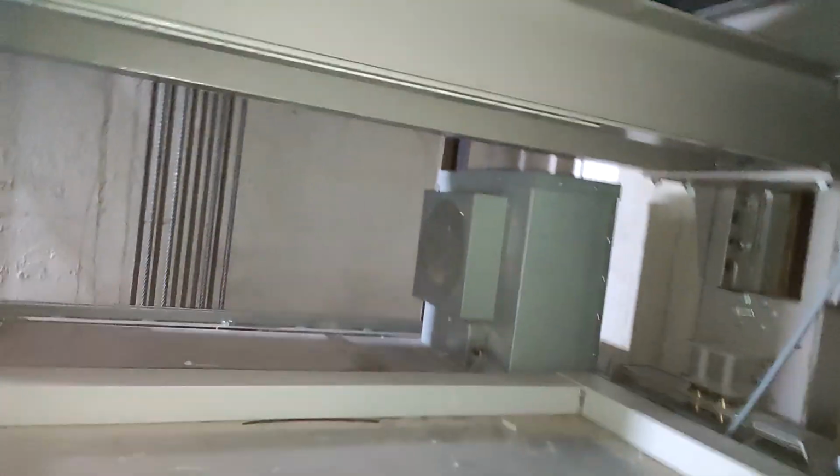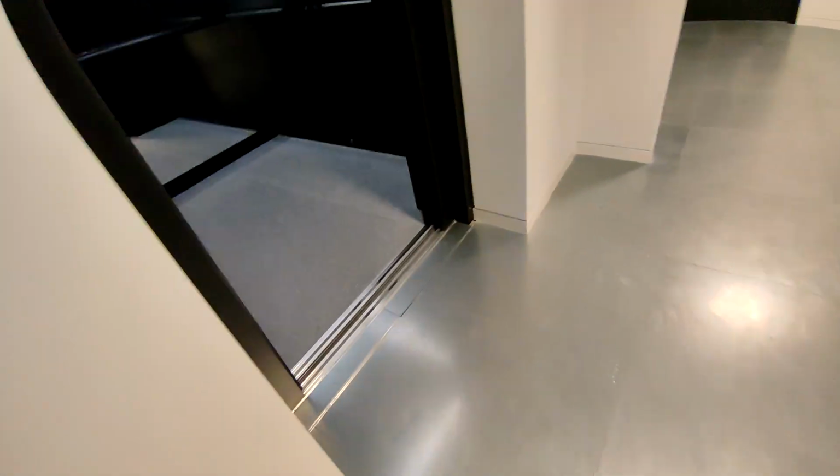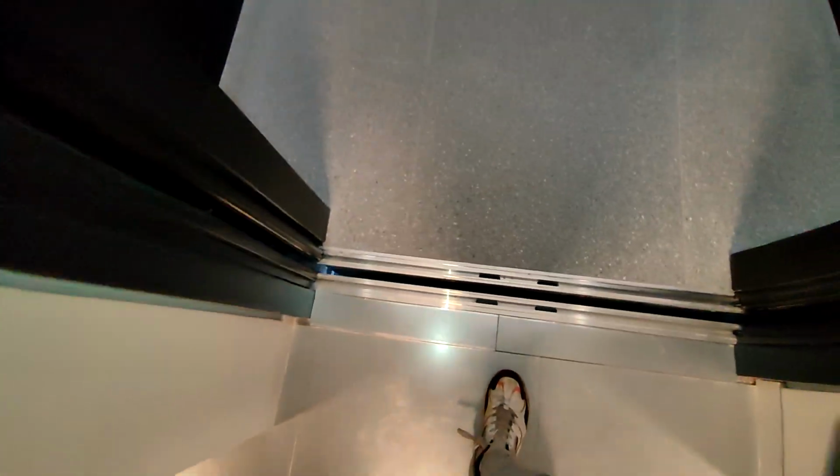Now, let's take a look at this double deck setup and notice that sometimes, using a destination dispatch, we're given the upper car and sometimes we're given the lower car. Oh, we've got a lower car this time, it's giving us a lower car.